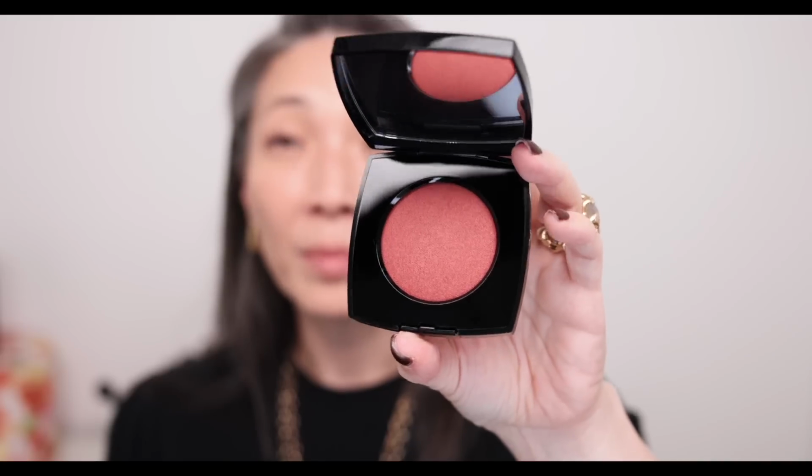Next we have Rose Radiant. Ooh, this one looks like it has a bit more of a sheen to it. Really pretty. I know it says rose, but it's a little bit on the warmer side, not the way I think of rose, which is pinker and a little cooler. This is kind of like a salmon color, if my eyes don't deceive me.